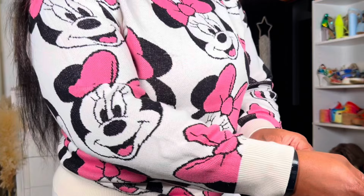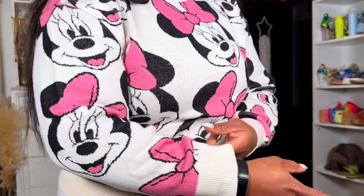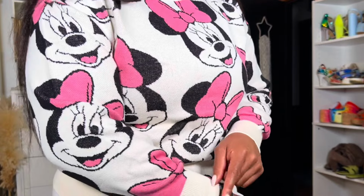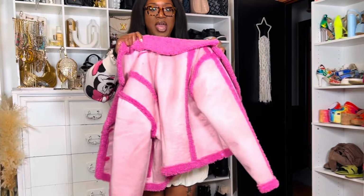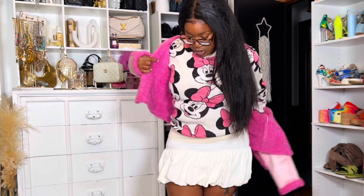The quality is really, really good too, you guys. It's not a thick, heavy sweater, but it's also not thin. It's just the perfect kind of sweater for me. That way I don't get hot, and I don't get cold, you know what I mean? It's great. Okay, anyways. I have this jacket in a size 1X. Let's try it on with this sweater and see what it looks like.